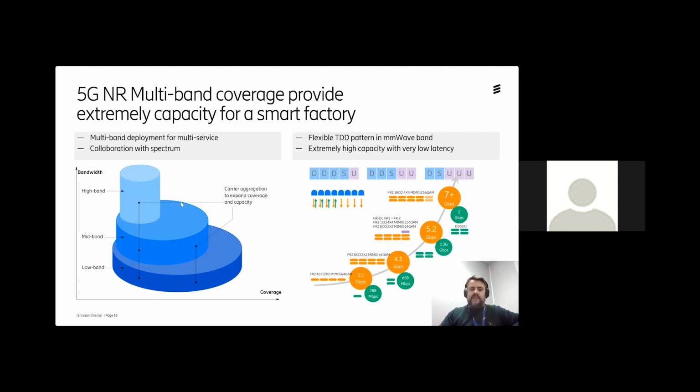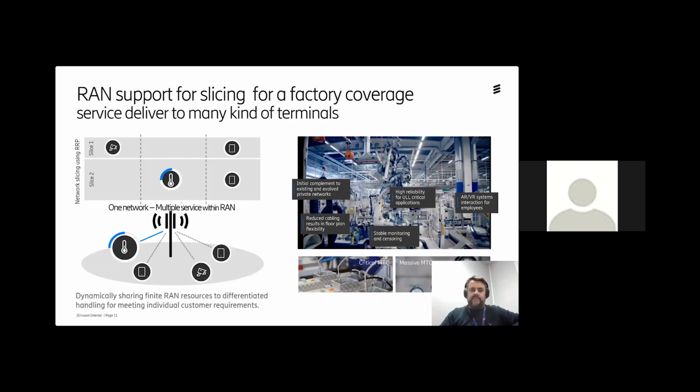And especially in the manufacturing scenarios, we see a high requirement on uplink compared to the normal mobile broadband networks, where it's more downlink heavy applications. And the slicing, that's what makes it possible to deliver all these different kind of services to the different kinds of terminals, whatever they need.